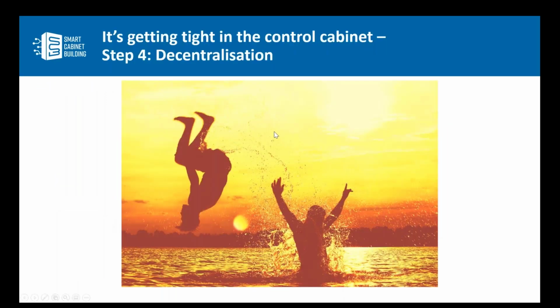Yeah, and now we have gone through 3 steps. We cleaned up, we are checking the dimension, we check if the class is maybe too big. We set new standards, and if this does not help you to clean up or to reduce the space of components in the cabinet, then the last remaining step is decentralization. And you can see on this picture that decentralization has something to do with waterproof and can also be fun. So this is what I want to have a look at in the next following slides.